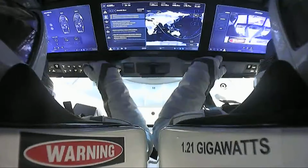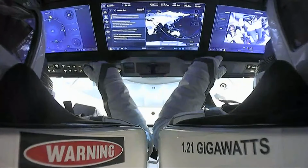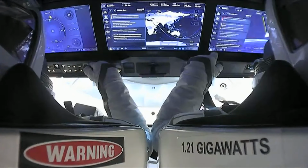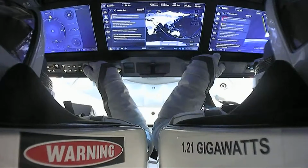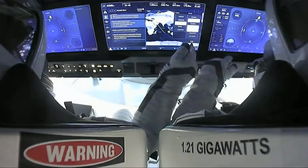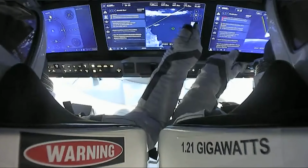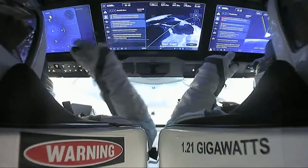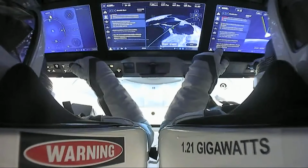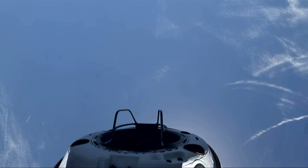And there you can see the screen and some cool new stickers there. Great, Scott. I love that. I love to see how they add their own personality, like right there in the middle of that, 1.21 gigawatts, obviously referring to Back to the Future. It is worth noting that Jared has actually flown in this capsule in the commander seat once before, as he was the commander of the Inspiration 4 mission.